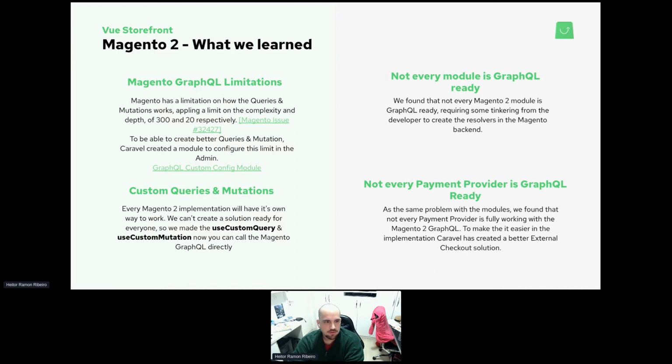By having this shallow complexity and a depth of 20, Magento could handle a very strong recursive query, but only a very shallow one. So you couldn't add a lot of fields to your query, but you could add a lot of recursive asking in your query. That's not the idea when you're using GraphQL, because you want all the data that you need for the pages, but only the data that you need, not all the data from the database. So that's very difficult when you're developing, for example, a PDP, where you want to retrieve the data but face issues like you can't do this query because it's over 300 complexity and you need to redo it, or you have to do 3, 4, 5 queries to have your page rendered on the screen.